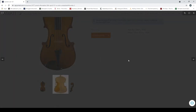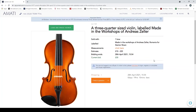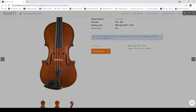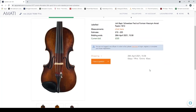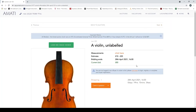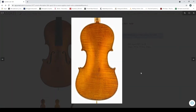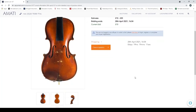Violin unlabeled. A 3/4 size violin made in the workshop of Andreas Zeller. So modern Romanian. Violin unlabeled. Violin labelled John Baptist Schweitzer. 325 is bidding on that one. Violin unlabeled. Seven-eighth size violin unlabeled. A violin labelled copy of Jacobus Steiner.